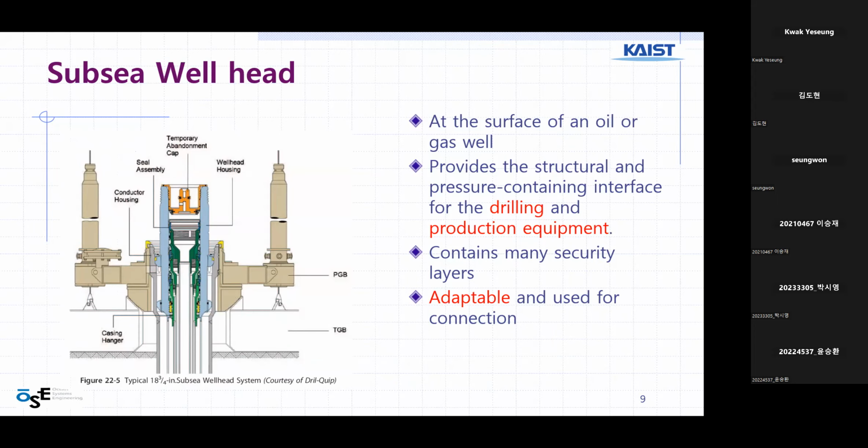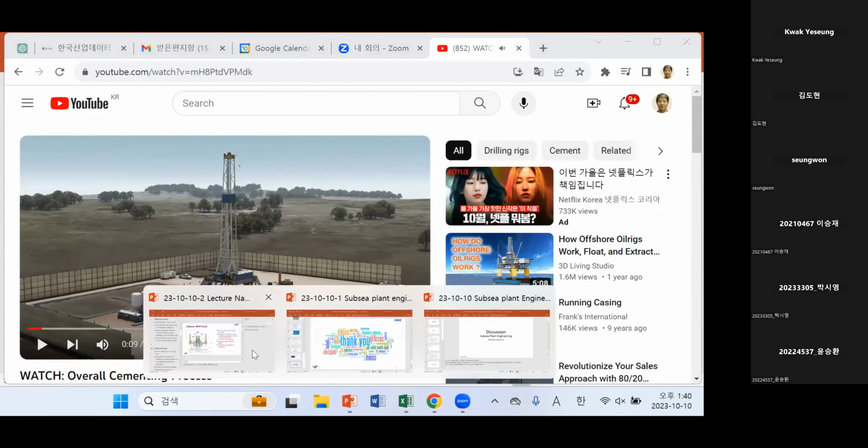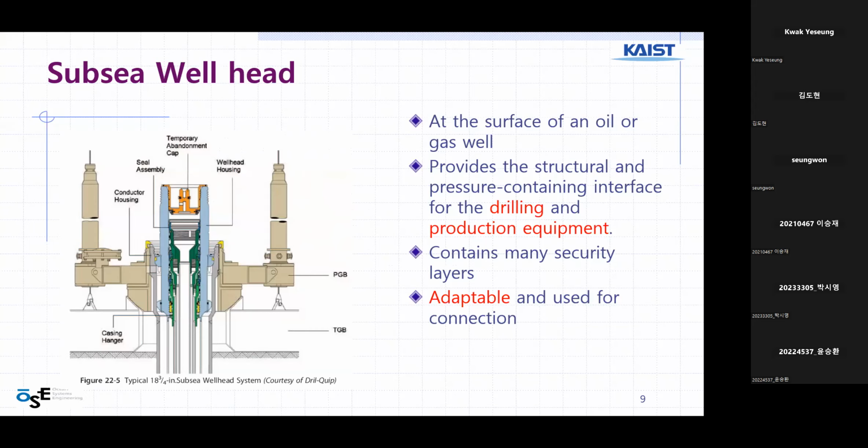Subsea wellheads are the things that we put on the top of the well. They are used to be the base of the structure for the well and to spread oil and gas. They contain many security layers in order to avoid leaks of anything, and they can be very adaptable because we have good trees or pipeline risers to do that.